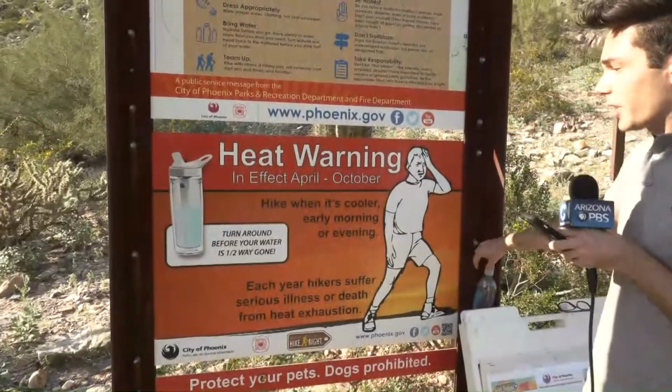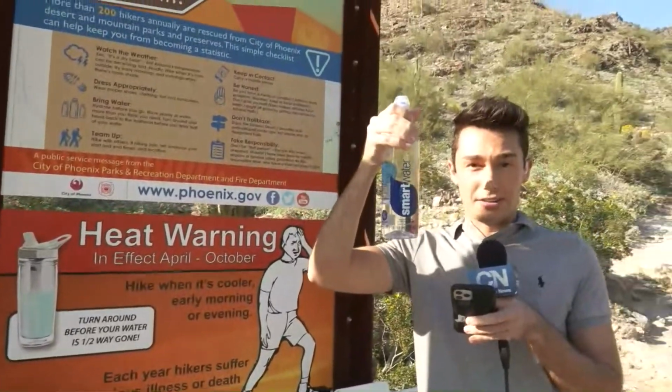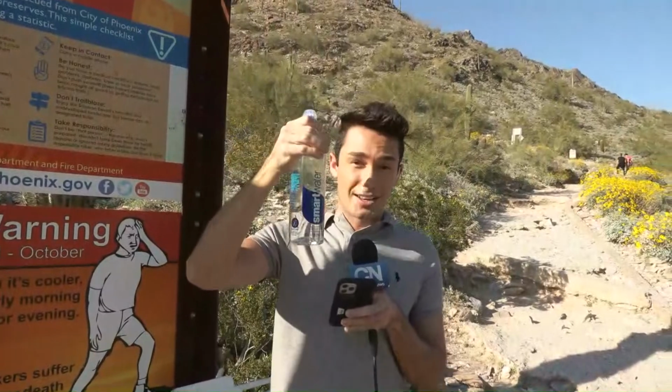Now, Jordan, real quick for you, you mentioned having enough water during the hike. What exactly does that mean? So that's a really good question, Brady. In fact, a lot of these signs here will show exactly that: turn around before your water is halfway gone. So for example here, my water is a little bit beyond halfway. So if I was on a hike, I would have to be heading down. That's the easiest thing to remember. You want to have just as much water on the way down as you are going up.